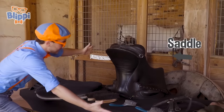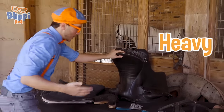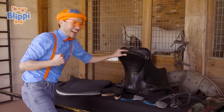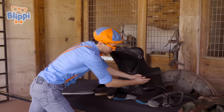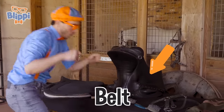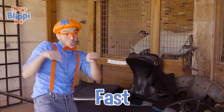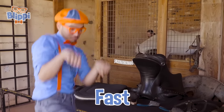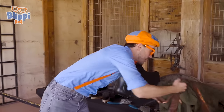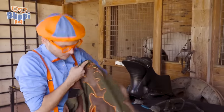Whoa, and look at it. This is a really big saddle. The saddle can be kinda heavy, and it goes on the back of the horse so that the knights can ride all around. And it buckles in, so it's kinda like a belt for the horse. Woo! We'll just clip that in, get on top, and ride the horse super fast. So silly.